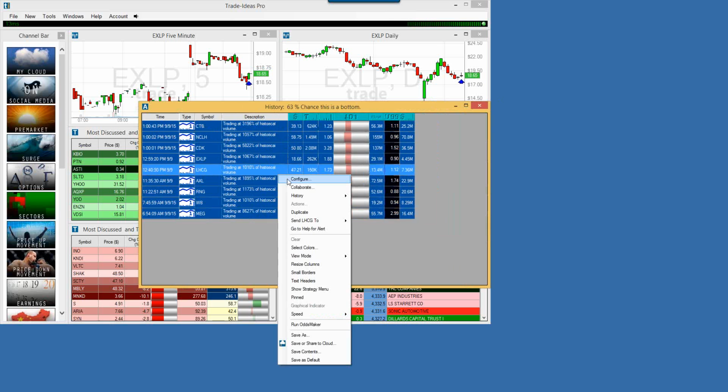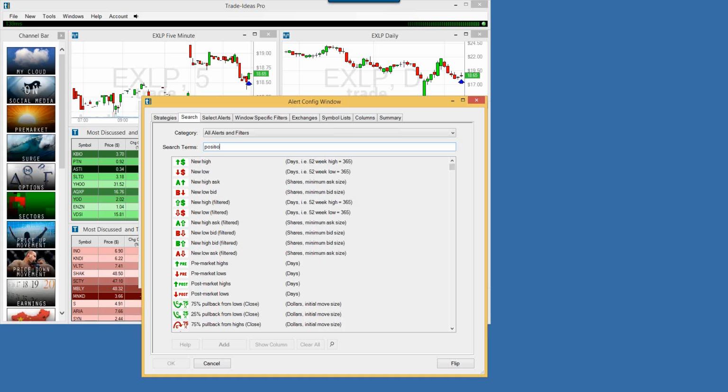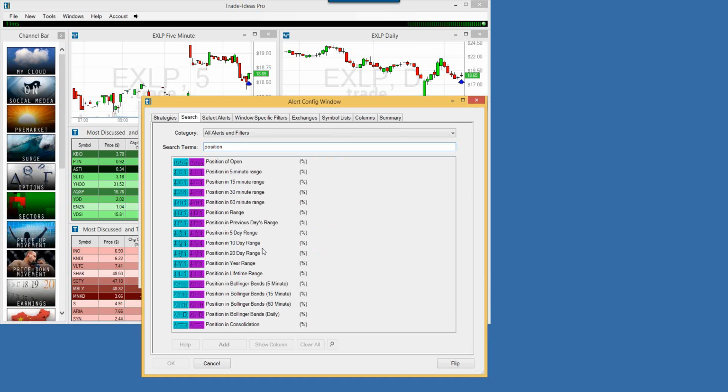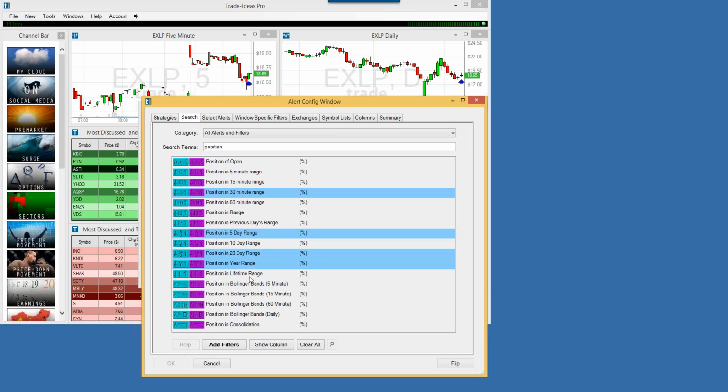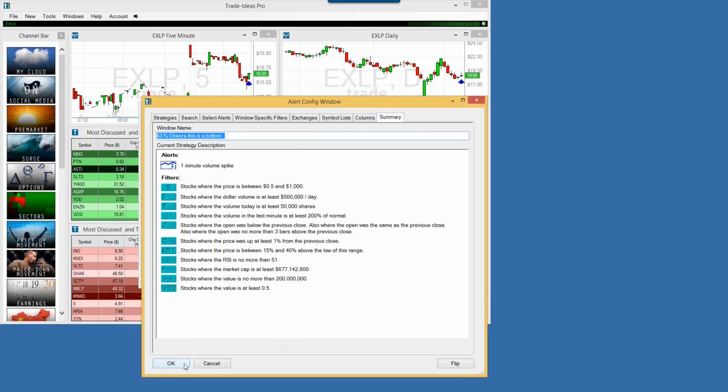Yeah, so we've got that one right here, the color-coded one, and what that's doing is giving me a graphical indication as to where that stock currently is, or where it is at the time of the alert, in relationship to its intraday high or low. And like I said, it could be on a different time frame. It could be the year range. Where is that stock right now in relationship to its year high and its year low?